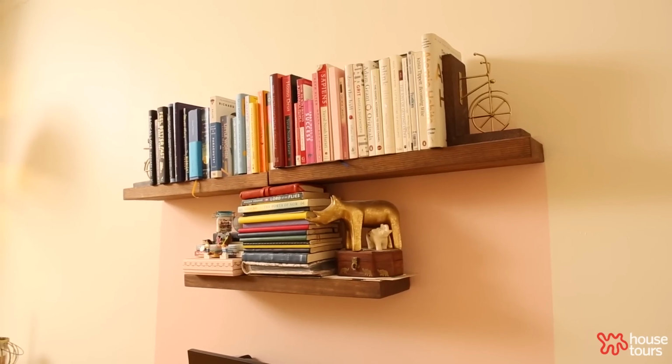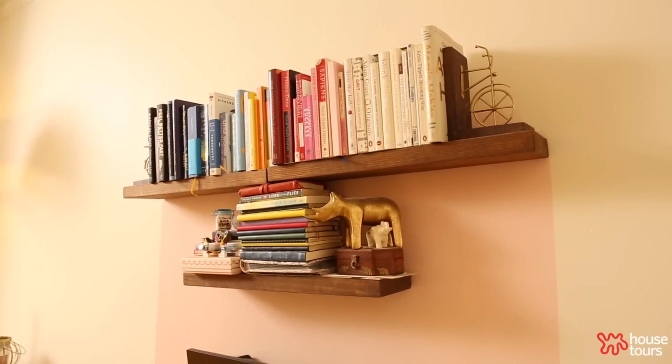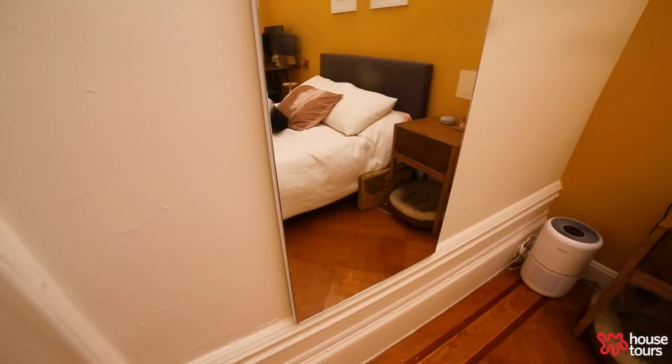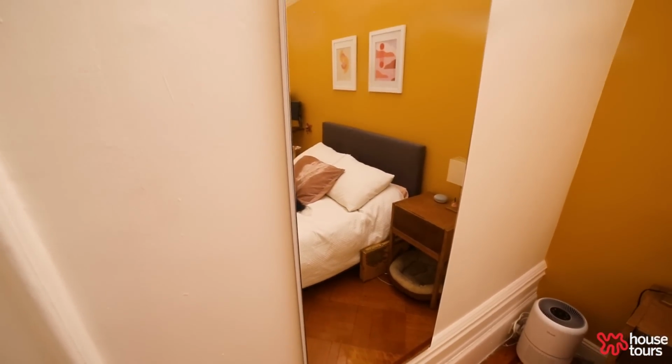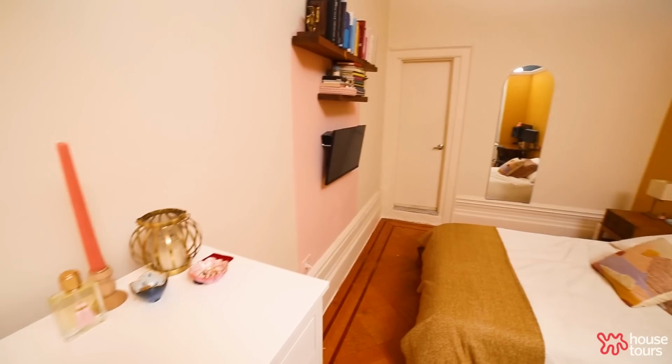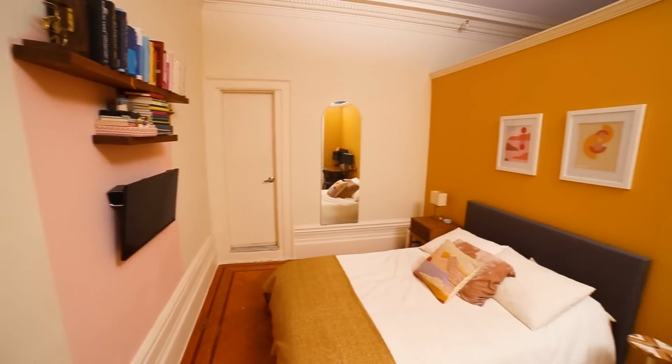And the bookshelves, we've always had that combo where it's like the TV with the bookshelf. Everywhere I go I do that, and we wanted to add a mirror to the room. The mirror reflects the window, and so it almost feels like it's an additional source of light.